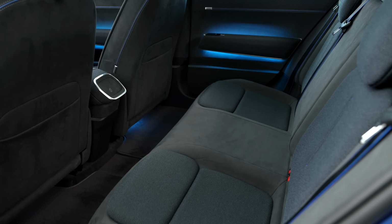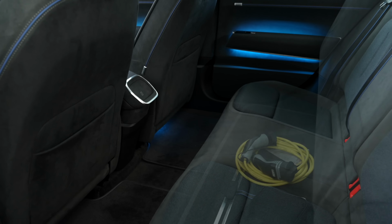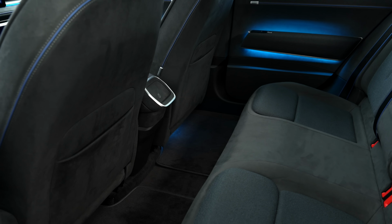There's a storage compartment under the rear seats, which has a capacity of around 50 litres and should be big enough for the charging cables and some small bags.